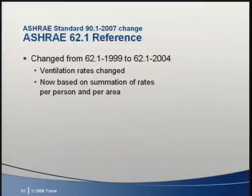While a fairly small change in the text of the standard, the reference to ASHRAE Standard 62.1, Ventilation for Acceptable Indoor Air Quality, changed from the 1999 version to the 2004 version. So addenda that changed Standard 62.1 are now used to define the minimum requirements of 90.1 also. As discussed on previous broadcasts, the addenda changed ventilation requirements, and for each zone the requirement is now based on the sum of a per person and per square foot requirement. Please refer to the Engineer's Newsletter in the bibliography for more information.